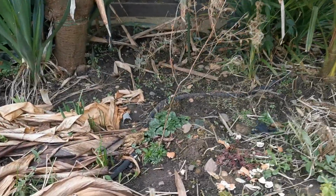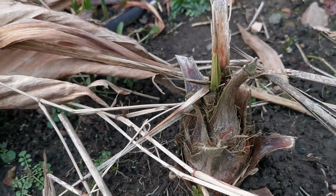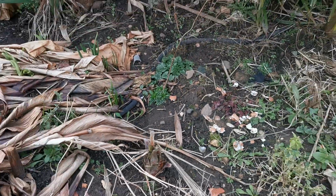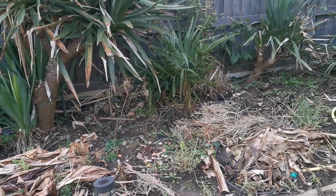Phoenix canariensis. Now this one is trying to be a survivor. This really didn't do anything last year, no leaves, nothing, and it's still spear pulled as well, and now look, it's got a tiny bit of green, so it's desperately trying to do something this year. But again, we're just going to wait and see on that one.